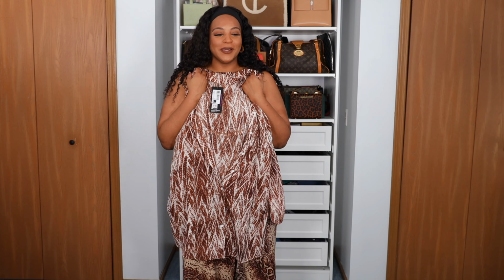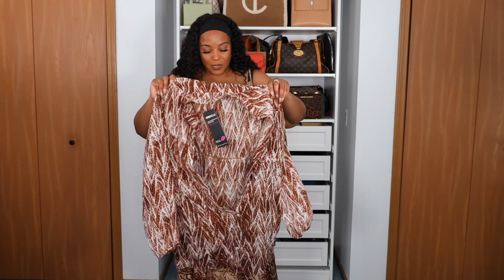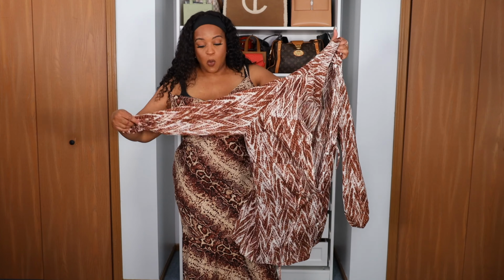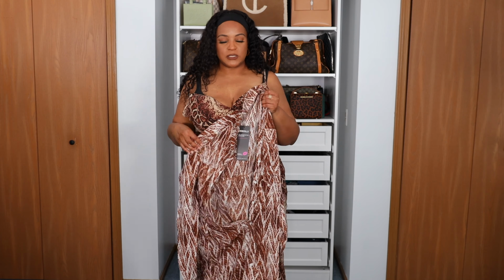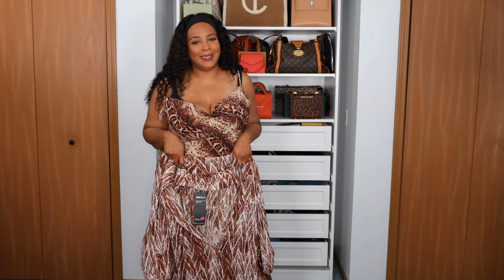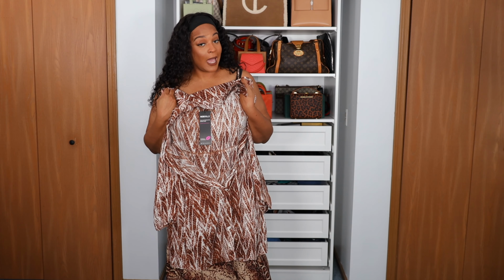I so wanted this to work out, but it was really, really tight on these gams right here. These thighs, it wasn't letting me live. So this one I'm definitely gonna have to size up on, because while the sleeves were feeling like they were about to be perfect, I kind of stepped into this dress because I didn't want to undo all the buttons, and my thighs was just like, silly rabbit, tricks are for kids. But this dress, if you do see it, you might want to size up if you have thicker thighs like I do.